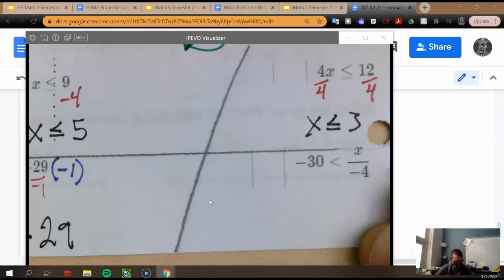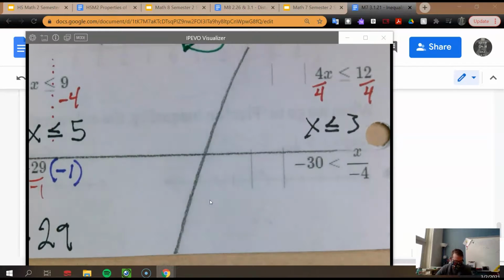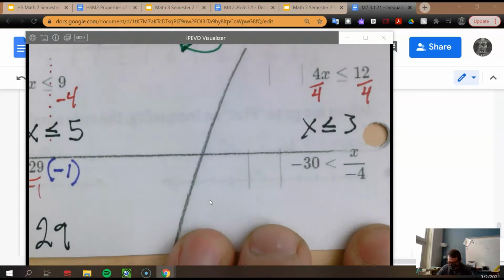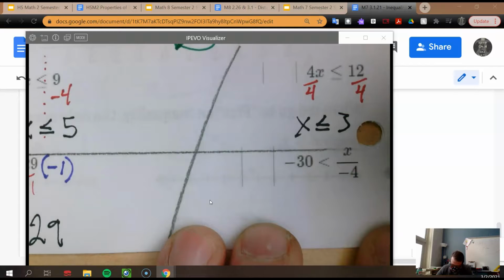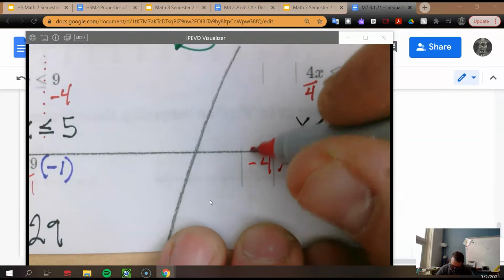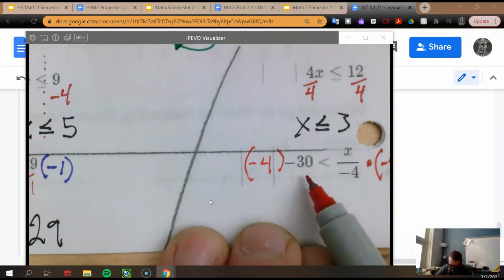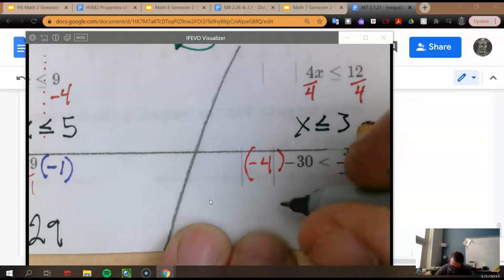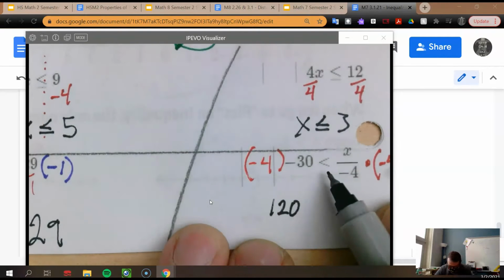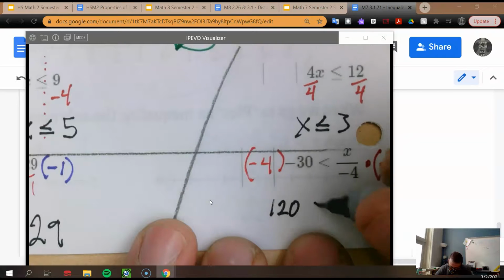And we'll go class answer. Well, I promised it to Brady and Morgan, but we'll go class answer. What do we do here to fix this problem and get x by itself? Multiply by what? Multiply by what? -4. Yeah, I'm not just hard of hearing. I probably am, but I'm not just. So we get 120 positive, because negative times negative. This flips because of our special rule.